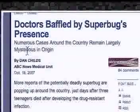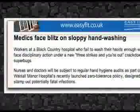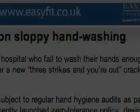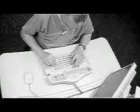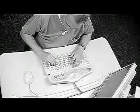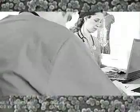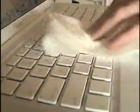One major reason that the danger of superbugs is growing so rapidly is because of poor hand hygiene compliance and the cross-contamination that takes place at shared hospital computer keyboards. The typical large hospital has between 500 and 1,000 keyboards in use, and a significant percentage of those are actually shared keyboards. So these are keyboards that are outside of the office, in nurses' stations, in surgical rooms, in ICUs.